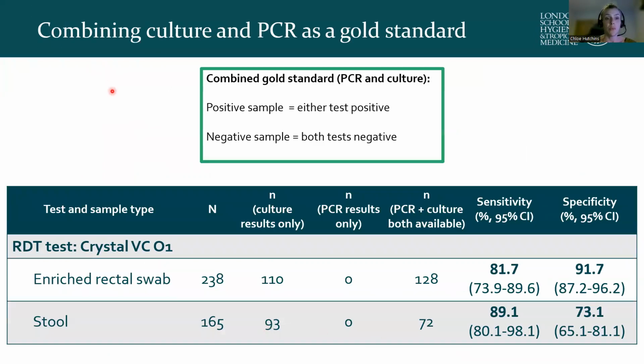When we use combined culture and PCR as a gold standard, what we mean is that in order to call a sample positive, it has to test positive by one or the other or both. So it could be PCR positive and culture negative, and we would call it positive, vice versa. But in order to call it a negative sample, both PCR and culture had to test negative.